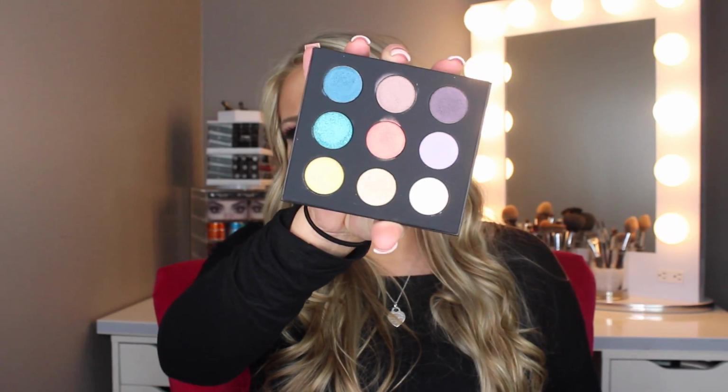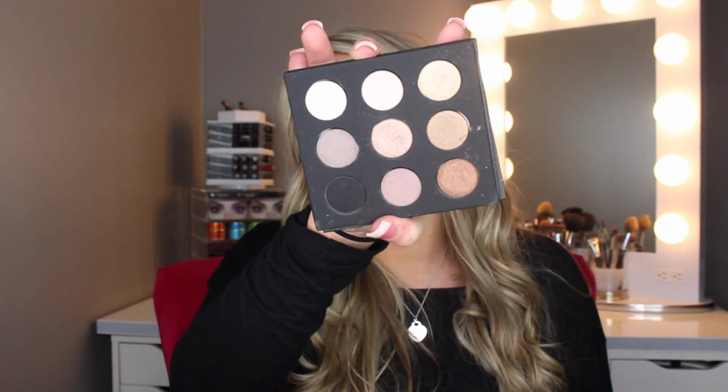I'll show you the other ones really fast. This is volume 3. This is the newest one, and if you want to see this swatched, I actually swatched it in my latest Sephora haul video. So that's Artist Palette number 3. And then they also have number 1, which is really pretty. It's neutral tones, and then you have a black for a smoky eye.